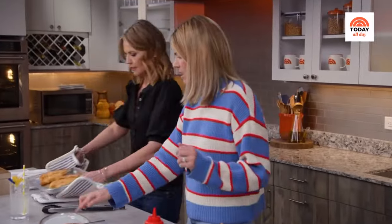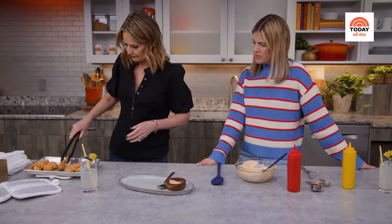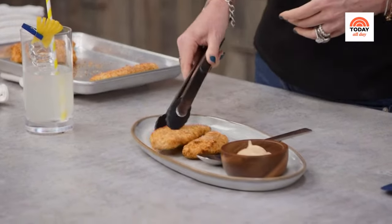Okay. And then you can just take the tongs and throw them on there. And then we'll check on our mac and cheese. It should be done. Ooh, nice and crispy. Perfect. Mm-hmm. And they look really good. They actually do.